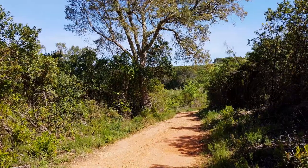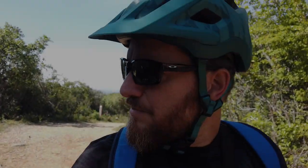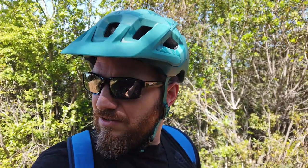Breath time. Hold up. See, I guess this one is actually part of the Camino de Santiago, which is cool because that's a huge trail system. It goes all over and you camp along it, and it's basically a pilgrimage, right? But yeah, so it's cool.